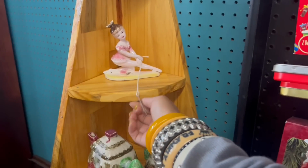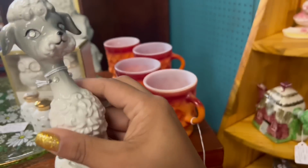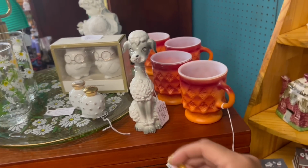Oh, and I also got that incredible cat bank thing. And the ballerina, 16, and the lipstick holder, 15. That's a good price, but it's more for a collector at that price than me.